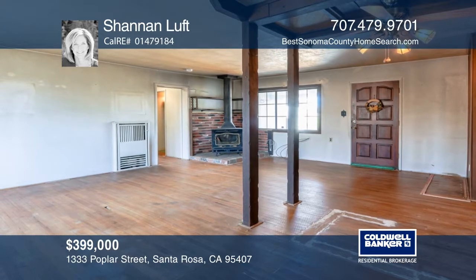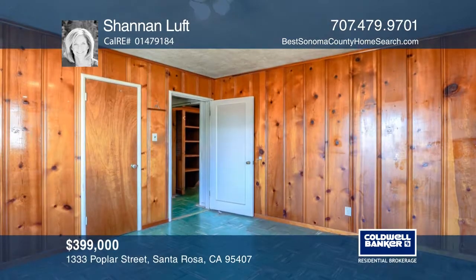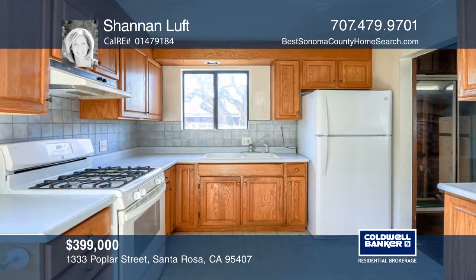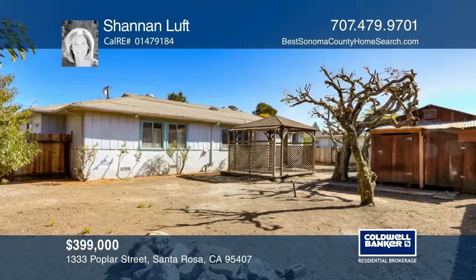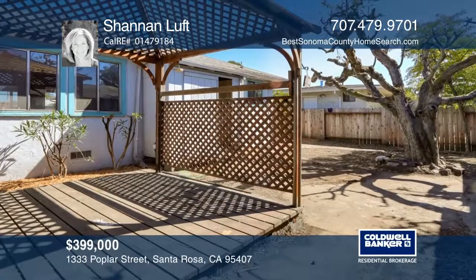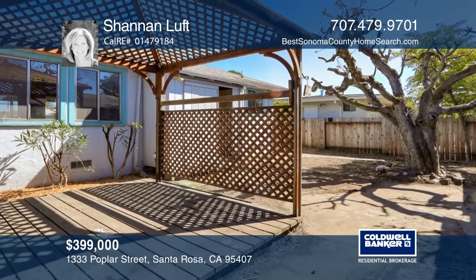This is the first time this home has been on the market. The owners took special pride of ownership in this 3-bedroom, 1-bath, single-story home. The kitchen offers an eat-in breakfast nook, while the living room has a wood-burning stove and real hardwood floors. Enjoy this sunny lot with newer fencing, grafted apple trees, a shed, and plenty of space. See this beautiful home yourself by scheduling a tour with Shannon Luft.